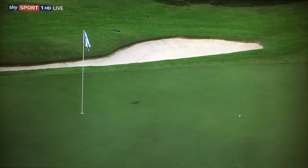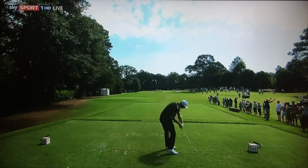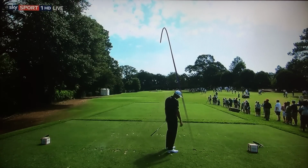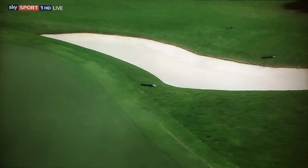Oh, yeah. Good swing. 184 uphill, 7-iron here. Hole cut sort of front-ish right. Sets up well for his cut, but this is pulled and drawing toward the left bunker. Yeah. Falls right into it, Roger.